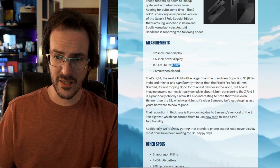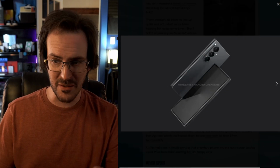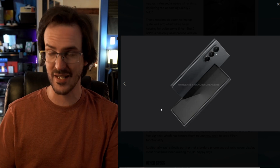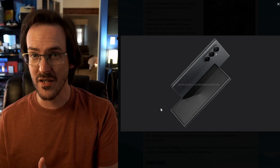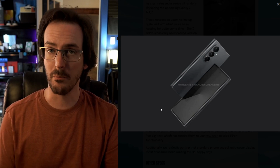This thing is apparently a very thin 4.5 millimeters thick. You can see in this render just how razor thin this thing is. It's not quite Oppo Find N5 territory, but compared to the Z Fold 6 and the Pixel 9 Pro Fold, it is much thinner.